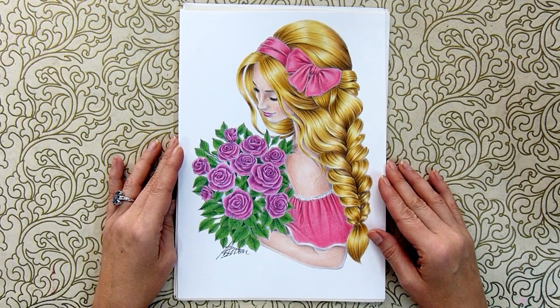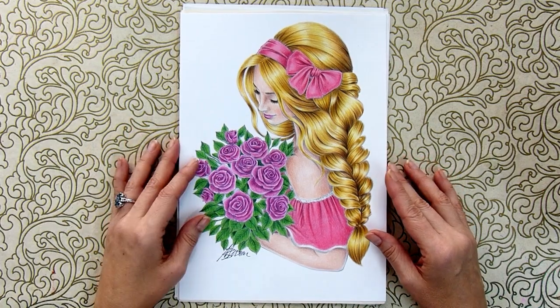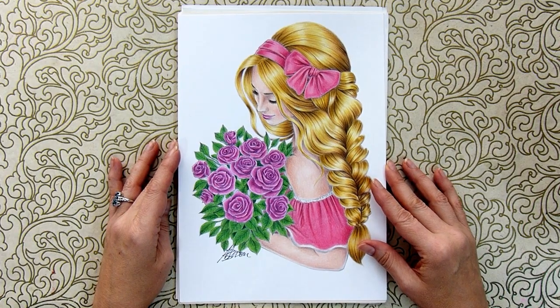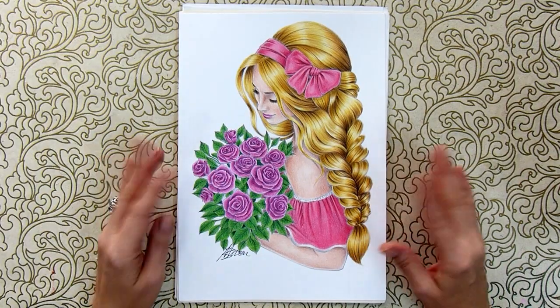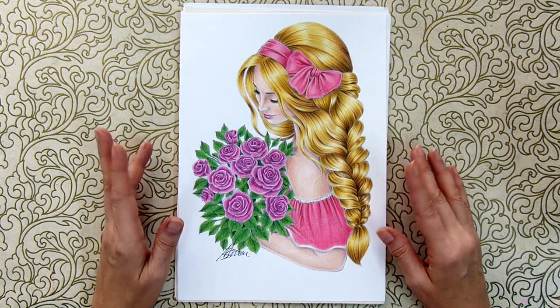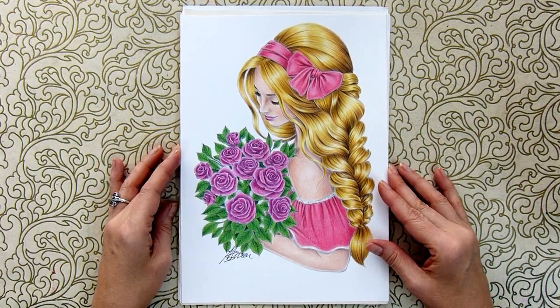For these 50 prompts I colored 62 illustrations, and it is 67 pages because I have 5 double spreads, and I colored in 39 coloring books and 11 PDF printed pages. And today I want to look through all my completed pages for these 50 prompts along with you. I hope you will enjoy it.